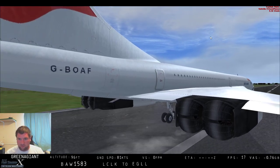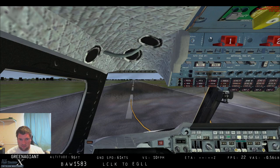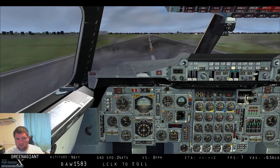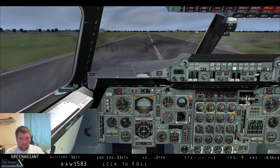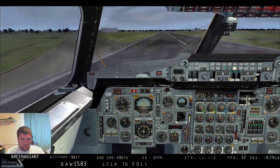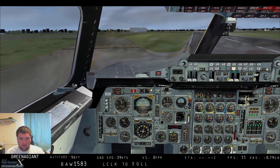There's the buckets for the reversers. 50, 40, 20 knots. Remember to keep the brakes on when you release the reversers because the engines are actually spooled up quite high.